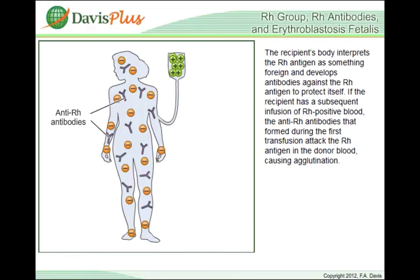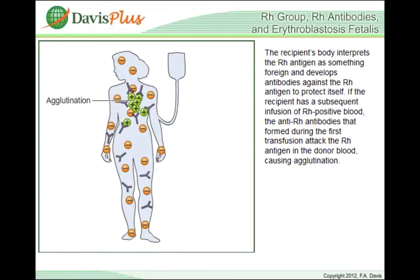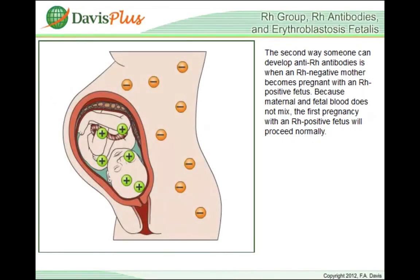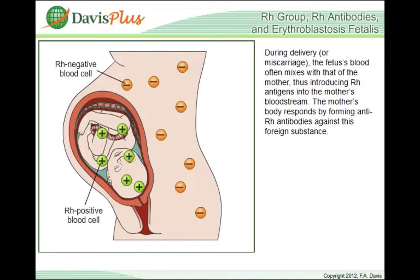If the recipient has a subsequent infusion of Rh positive blood, the anti-Rh antibodies that formed during the first transfusion attack the Rh antigen in the donor blood, causing agglutination. The second way someone can develop anti-Rh antibodies is when an Rh negative mother becomes pregnant with an Rh positive fetus. Because maternal and fetal blood does not mix, the first pregnancy with an Rh positive fetus will proceed normally.